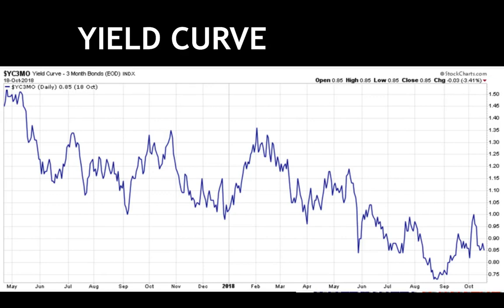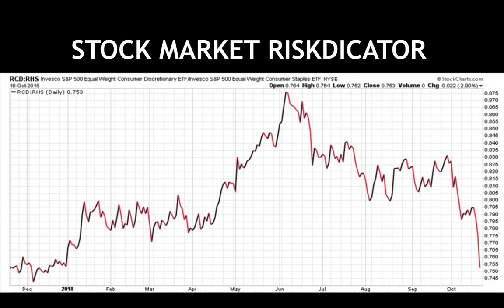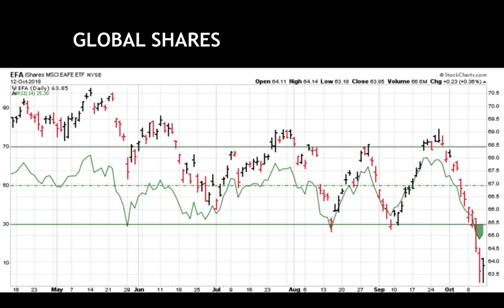Okay, the yield curve is helping us out a bit here. Asset allocation, we pointed out yesterday, was a big shift out of stocks and into bonds. And look at this chart. Whoa, holy moly. What this is telling us is that market participants really don't want to be in frisky stocks. They want to be in safe stocks, so things like consumer staples, utilities. They're running for cover here. They want to shift out of stocks into bonds, and if they're in stocks, they want to move into safe sectors like utilities and consumer staples. Generally, that's bearish.